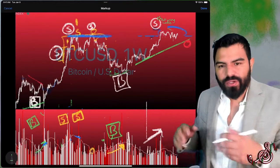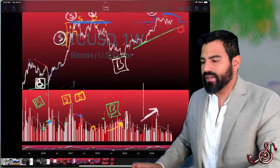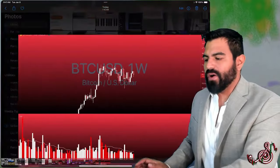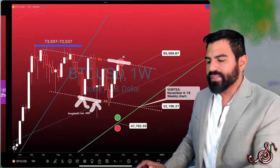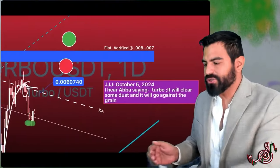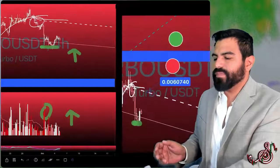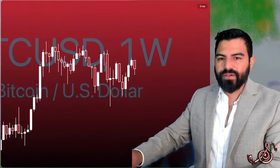Now, if we're going up, I want to see one more thing, and this is why I took two images, one as the macro, and then this smaller one to measure specifically here. By the way, I already gave you that image, that green line. Here's where price is. Here's that green line that I just drew for everybody. And I'll take some screenshots before that's all over. But here's the other image for Bitcoin today.